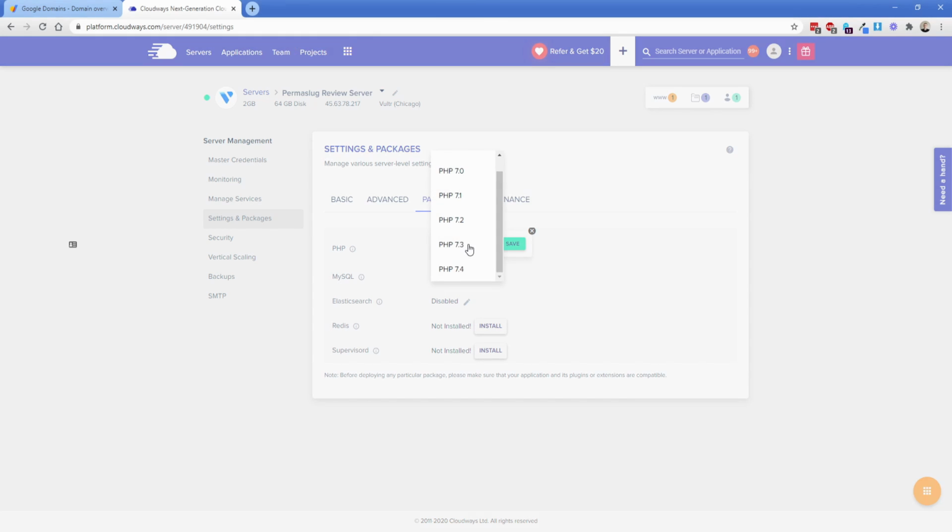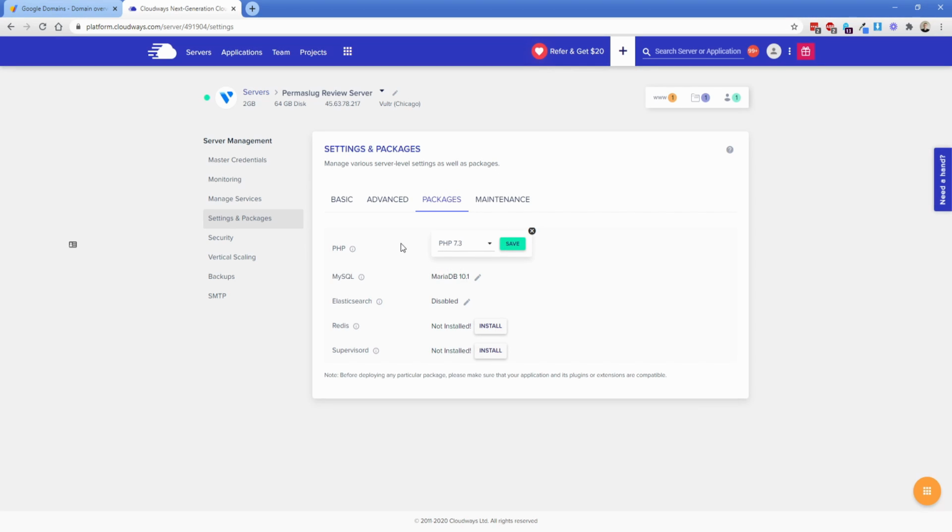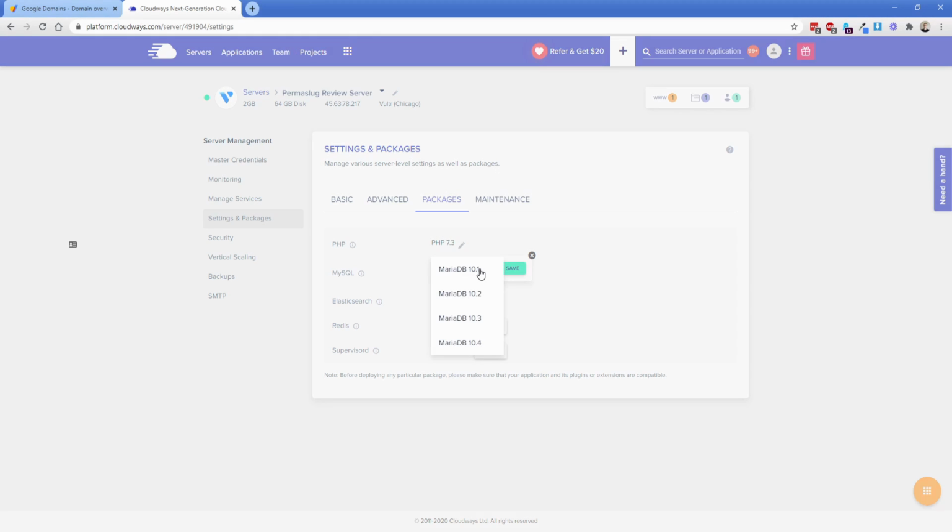So if I take a look here, you can see the PHP options I have. They do still give you 5.6 if you need it for old antiquated stuff. But I would prefer to, like it's already set, use 7.3. I like to be kind of one step behind the absolute latest to make sure everything works fine. In terms of MySQL, you can see the other options here. Actually, MySQL is gone completely. That's really interesting. I did not know that.